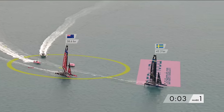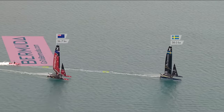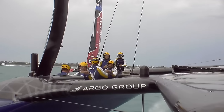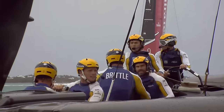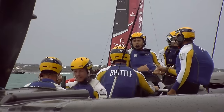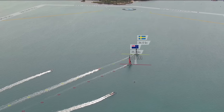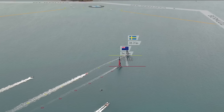Downwind they go. For the fifth race running, it is Nathan Outteridge who has made it to the first mark in front. Now, across the couple of weeks that we've had here in Bermuda, that has made a big, big difference if you take all the teams as a whole. But the Swedes have not been converting their leads in quite the same way that they would have liked. Well, they're now 50-50 in this series alone. I believe it's 66% of the time the Swedes have actually made that first mark lead stick onto the finish.